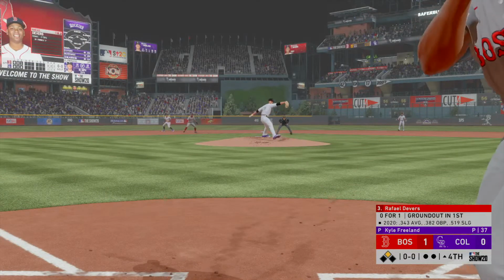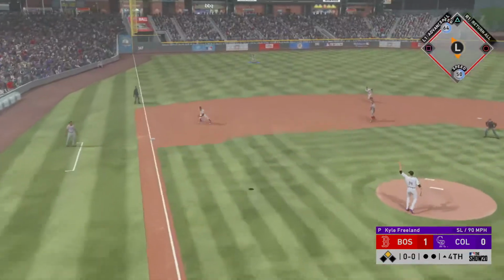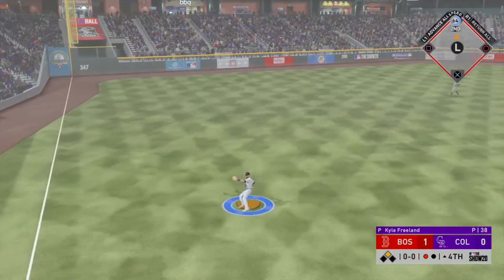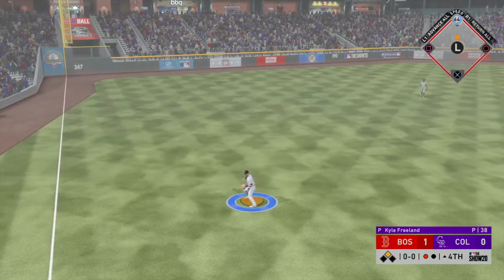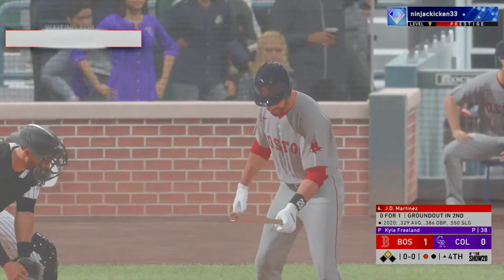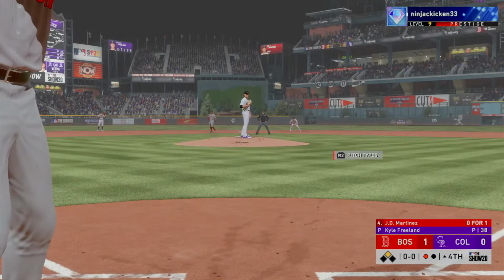Rafael Devers the next to bat. Swing, and he pops him up. Coming in is Dahl. And he tracks it down. Nice play for the first out. And the runner, not tagging, will retreat to second base.